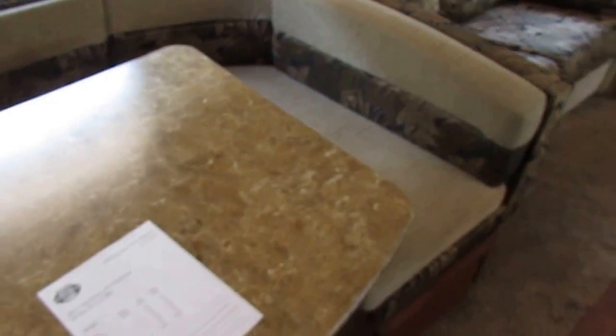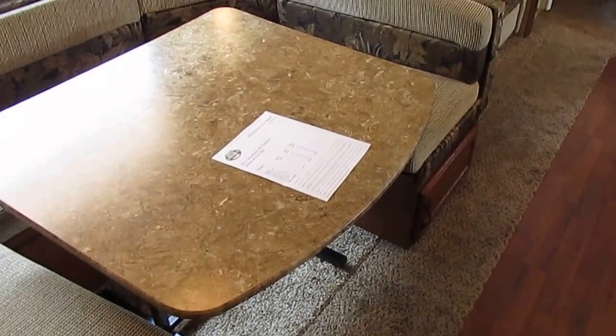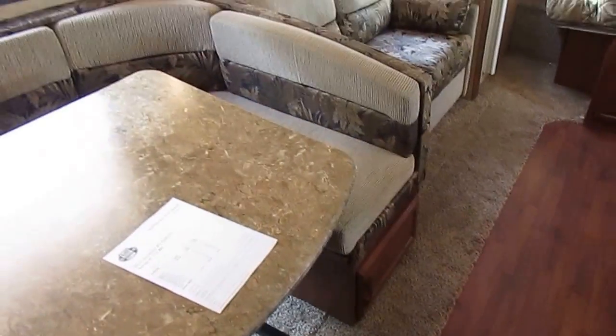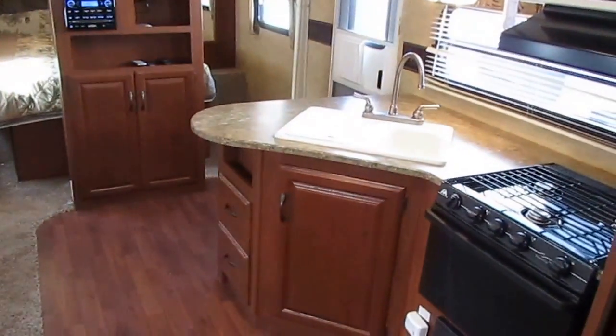It's not $32,000 or $33,000 like other dealers claim, because you could buy this unit new for that back then, anyway. You couldn't now. But this unit's got a 25.5 NADA, and that's not counting the warranty. That warranty adds a lot of value to the camper because you know you're protected, and you get that 138-point inspection.